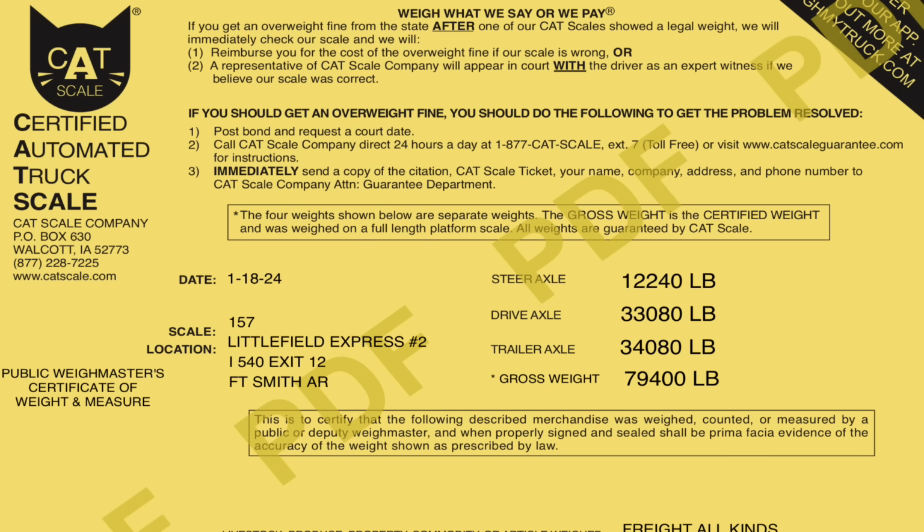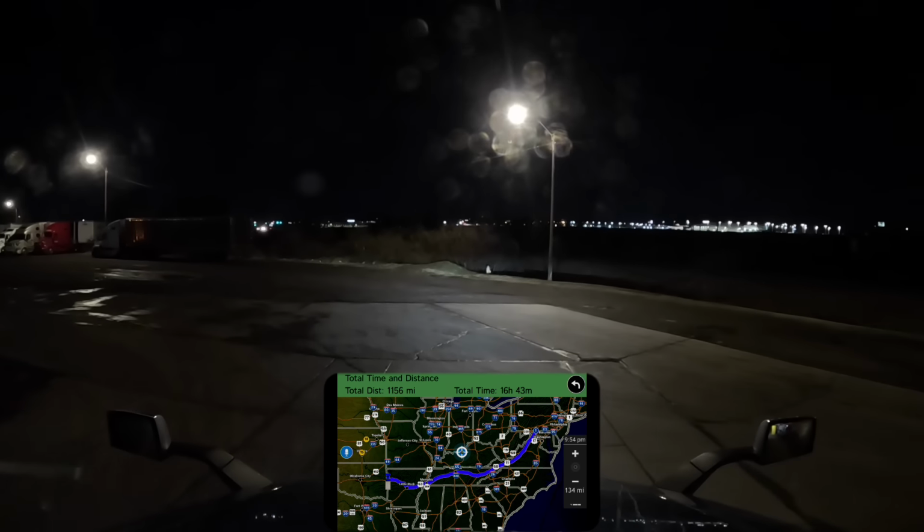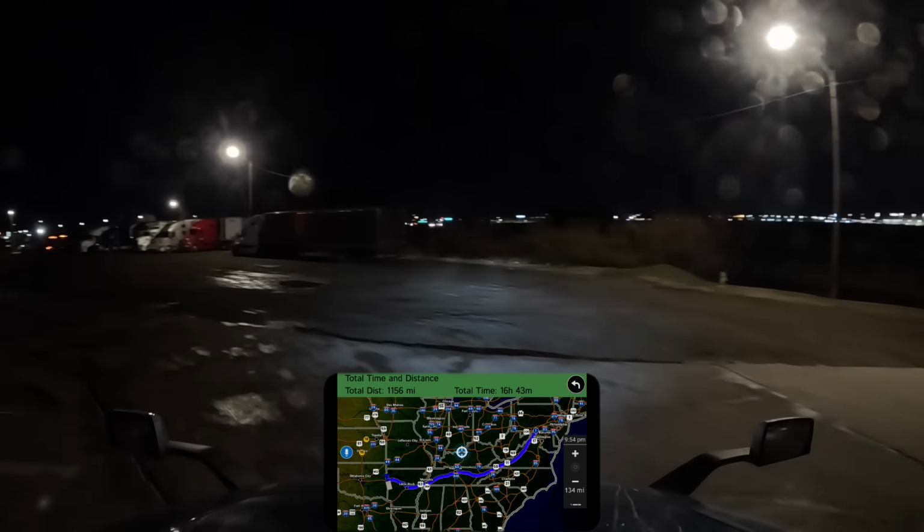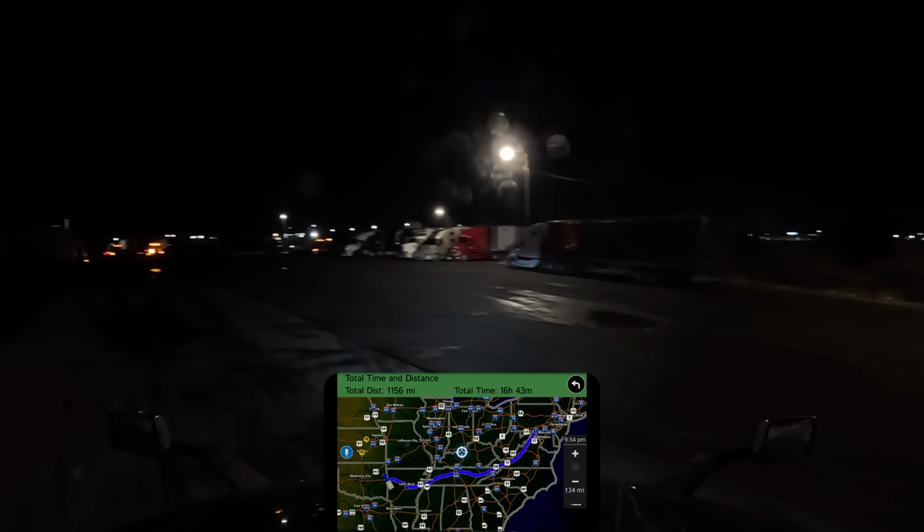33,080 pounds on our drive, and still 34,080 pounds on our trailer axle. Yeah, should have gone one more hole. But since there's no weigh station here tonight, I don't think they're gonna make a fuss out of that 80 pounds. We gotta go, we're burning daylight.